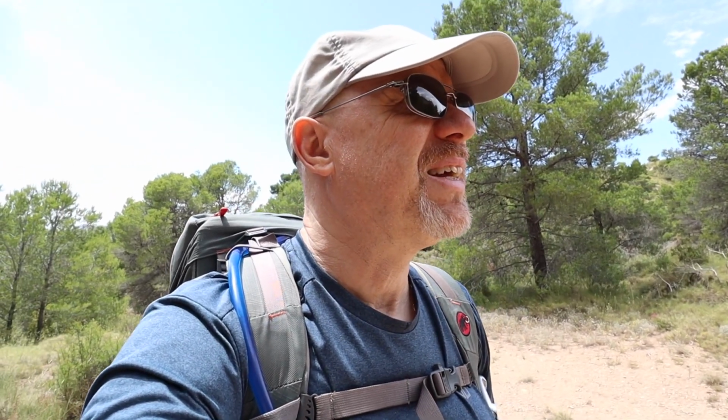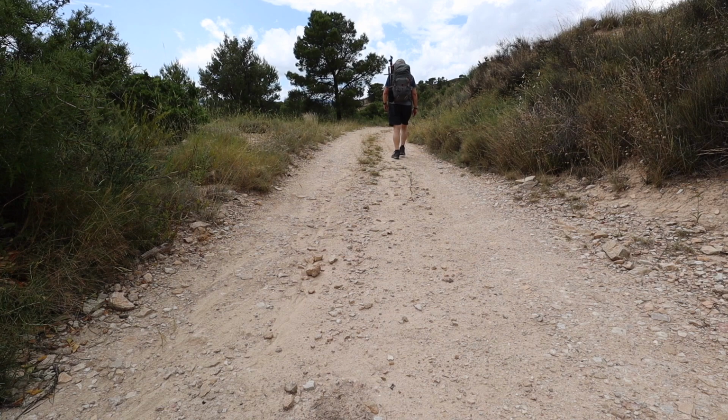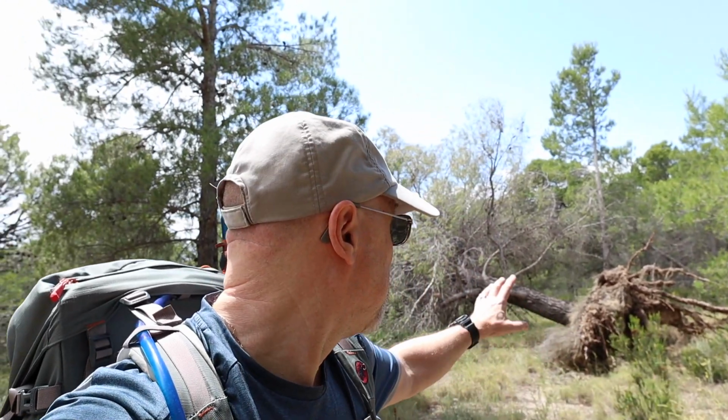The next stretch of walking is the uphill bit, so I'm going to break that up a little bit because there's some more wooded areas along the way that I might want to go and have a look at. Yeah, the storms over the winter have definitely taken a toll. A lot of fallen trees, some quite big ones.